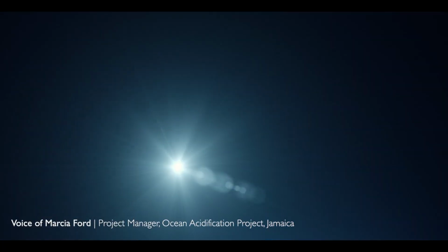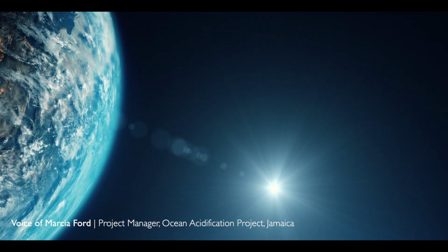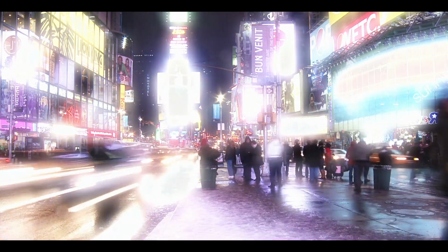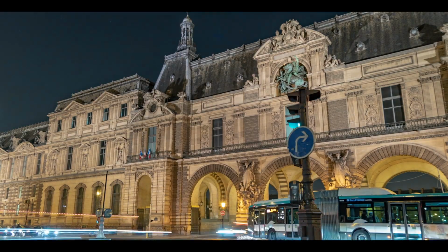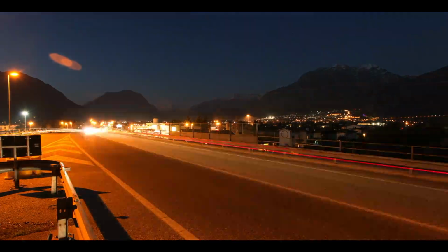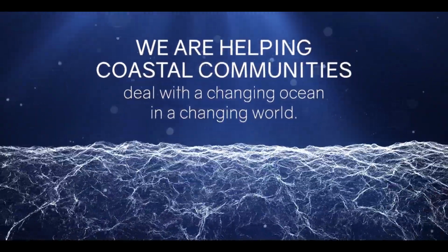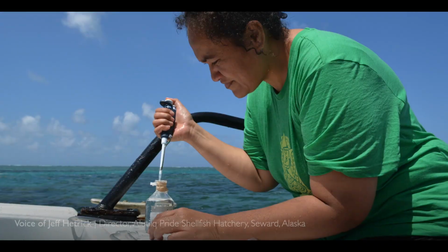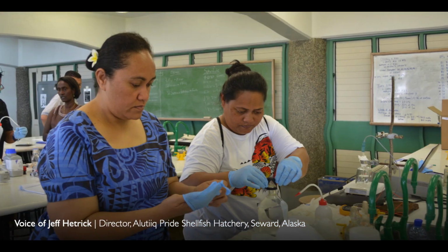The ocean makes up 70% of the globe. And so it's not really an individual country or an individual person's activities, it's a collective activity. The monitoring program is important because we need to get a long-term data set to see the trends.